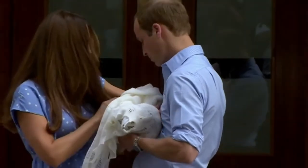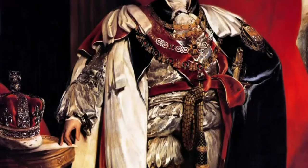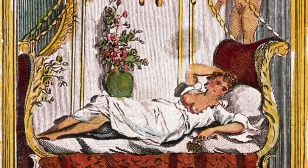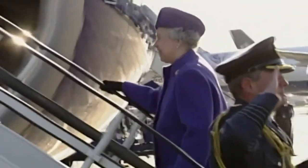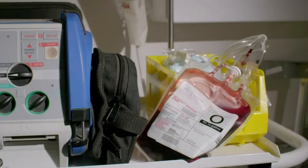Coming up, the secrets of George IV's outrageous fertility bed. The bed started jolting so that the magnets and electricity had fused, giving this huge jolt of passion. And how the Queen's health is protected wherever she goes. There is always a Royal Navy surgeon travelling with them, as well as the matching blood.